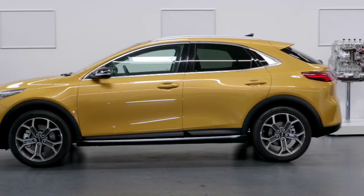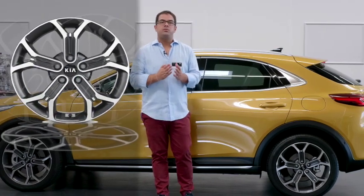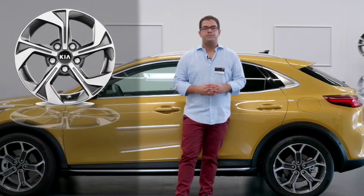Lastly, we have the new alloy wheels. In total, 2 alloy wheels for this vehicle. The 18-inch dual-tone diamond cut wheels that you can see on this vehicle, and we also have the option for the 16-inch diamond cut wheels.